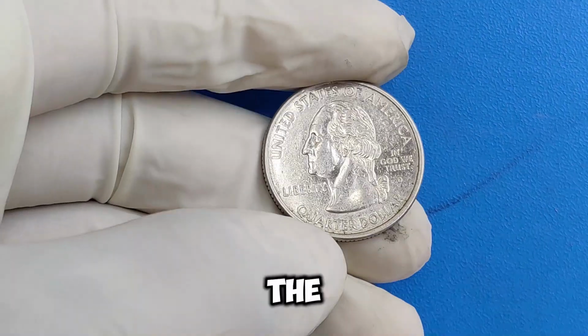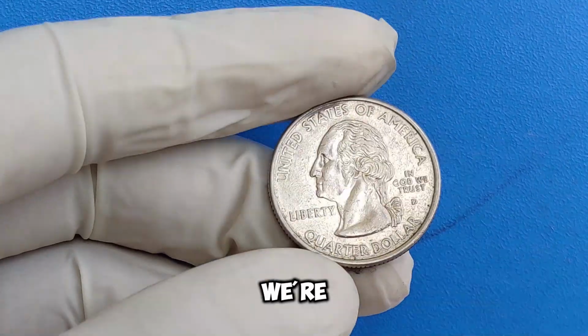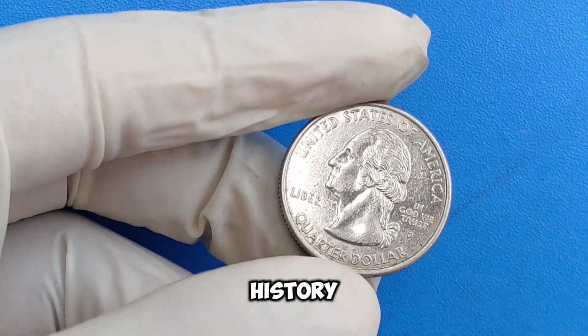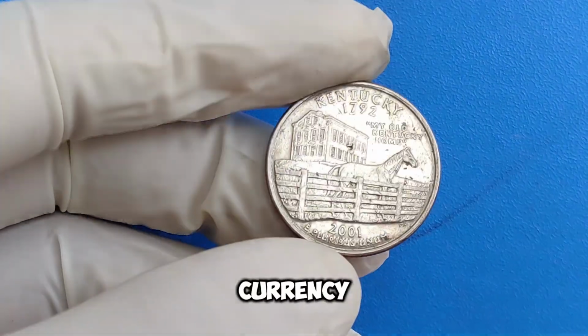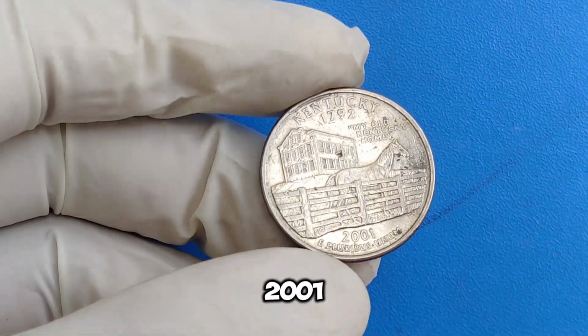Where we explore the hidden treasures in your change. In today's episode, we're diving deep into the 2001 Washington quarter. We'll uncover its history, what makes it so valuable, and how you could potentially strike gold with this humble piece of currency. First, let's take a trip back to the year 2001.